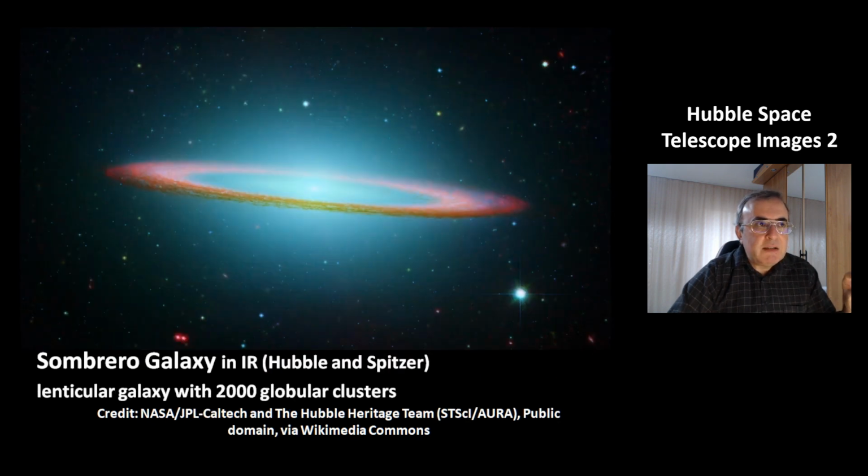The infrared picture of Hubble and Spitzer of the Sombrero Galaxy. This galaxy is a lenticular galaxy with 2,000 globular clusters. A lenticular galaxy is intermediate between a spiral galaxy and an elliptical galaxy. This is a spiral galaxy which is about to become an elliptical galaxy.